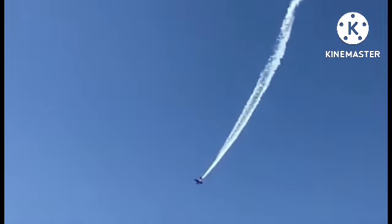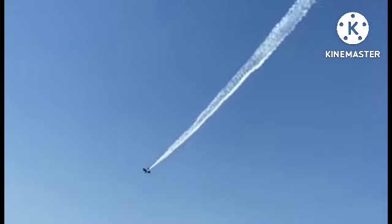Flying with Pitt's biplane in a torque roll going backwards over 60 miles per hour with all the controls with us. What a start to this demonstration.